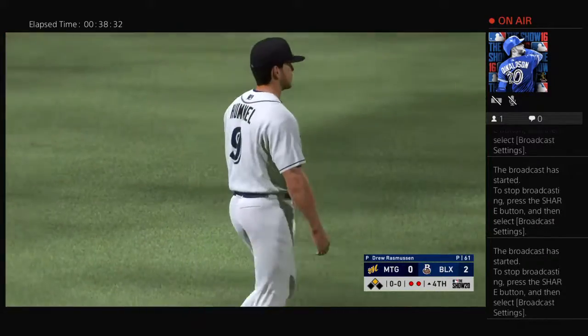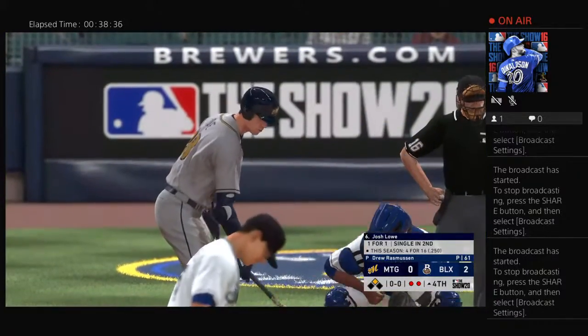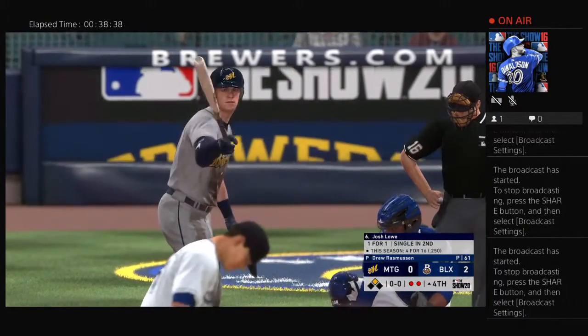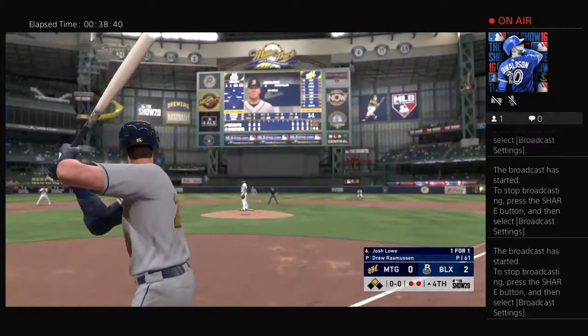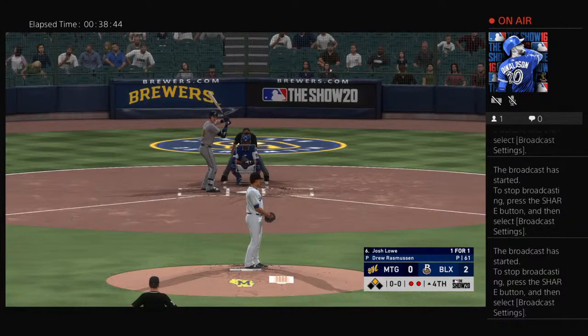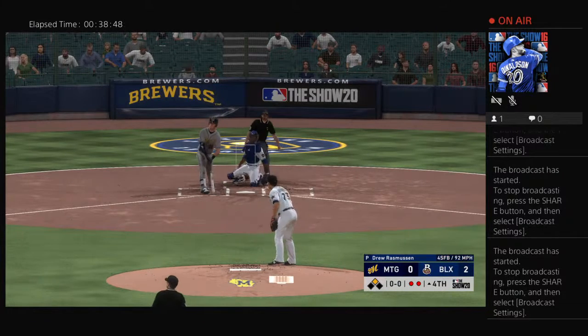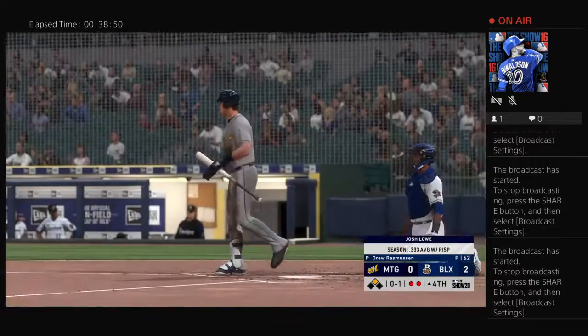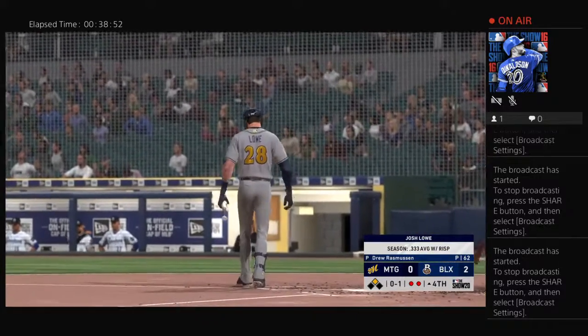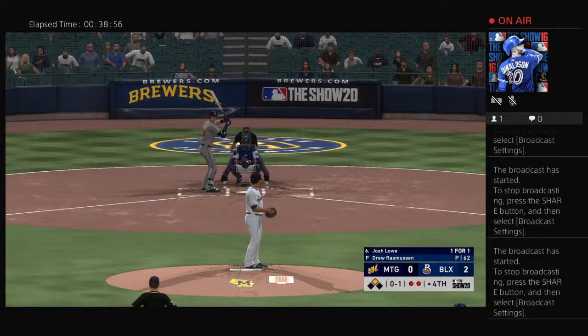Fielder, number 28. Josh Lowe. Striding in, Josh Lowe. He reached on a single in his first try. Yeah, and they take another single right here. That third base coach is dying to wave his arms. I wouldn't be surprised if anything hit hard through the infield. He's going to wave them. Runner in scoring position at second with 2 down.